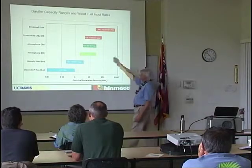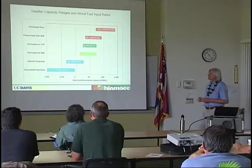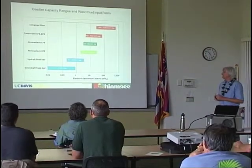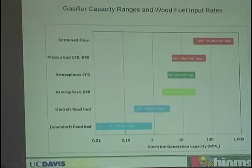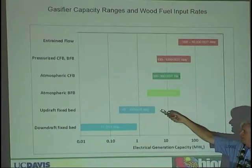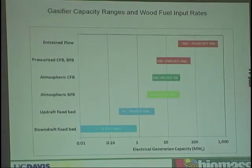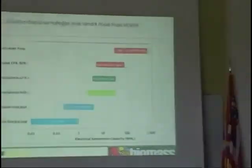From that same information, on a different scale, this looks at the best capacity for gasifiers based on their operating efficiency. Downdraft gasifiers work well in the lower range of energy capacity, up to about a megawatt, burning up to a maximum of 12 bone dry tons per day. As we go up the scale, with more fuel and bigger systems, we get close to 8 megawatts capacity in the fixed bed, up to 100 bone dry tons per day. The fluidized bed ones are the three in the middle, and then the entrained flow is a very large system, designed for up to 10,000 bone dry tons per day.